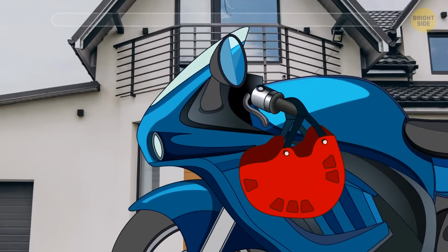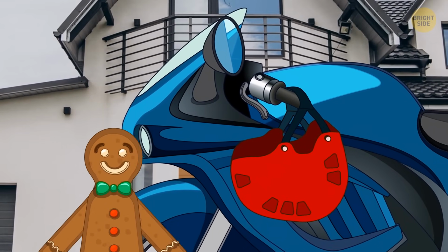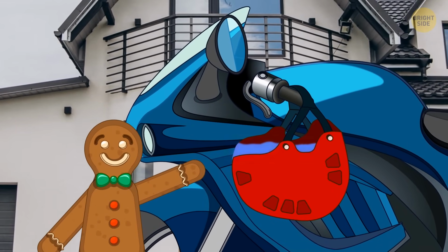The guy's helmet is hanging on his motorbike. If it had been there since the previous day, it would be filled with rainwater now.